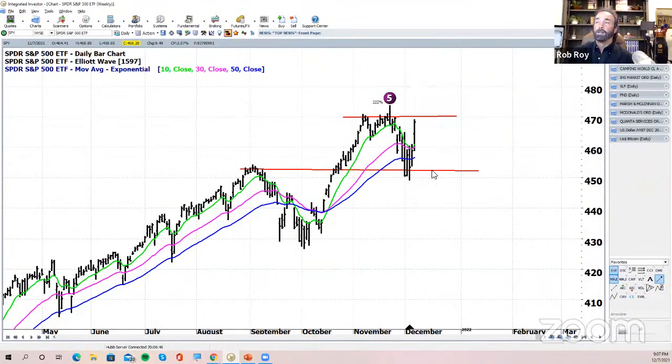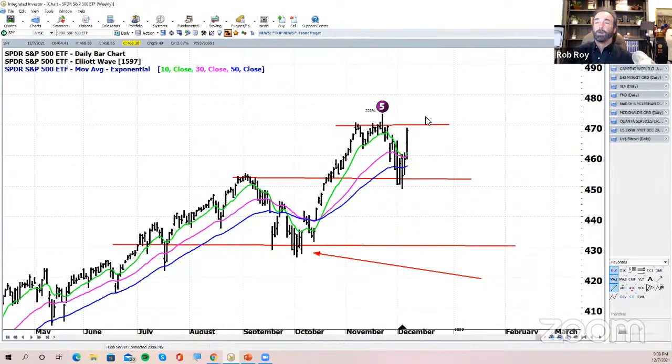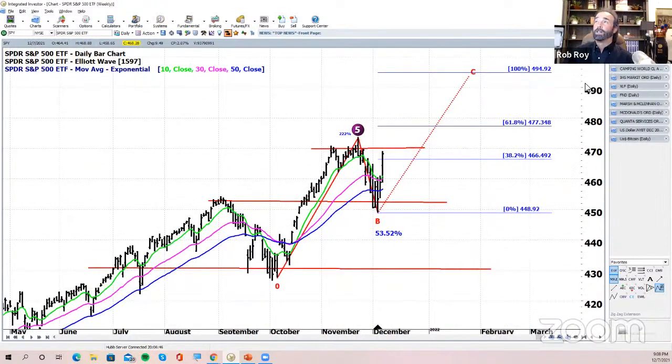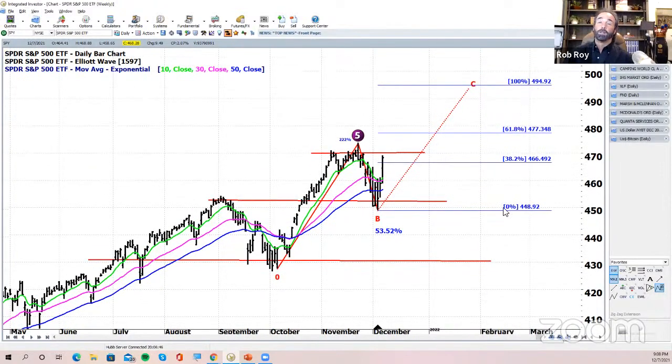If we break below this 450 level, the support, then we're coming all the way down here to test these lows, very likely from back in October at around 430. And if we break above 470, perhaps we're off on a new impulse move. One could argue that there's a pretty nicely formed zigzag pattern coming from this low here. Right there, you can see about a 50% corrective move, and that would give us 100% extension up around 494, which is possible moving in towards the end of the year.